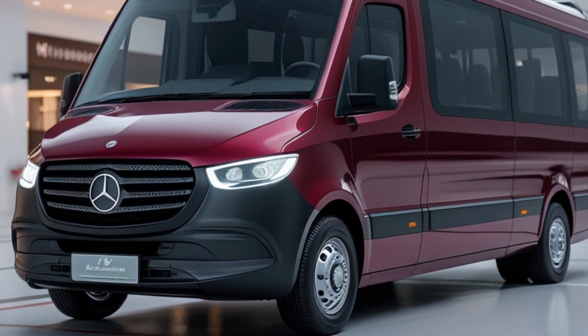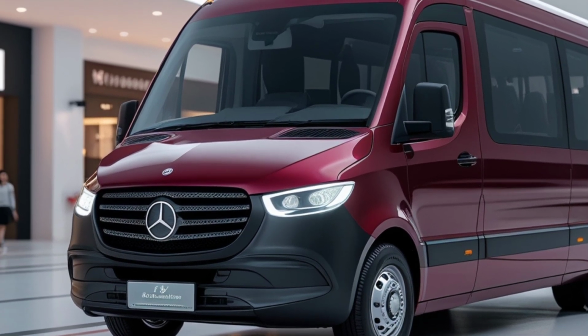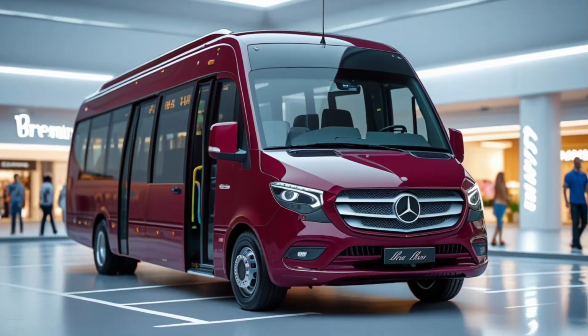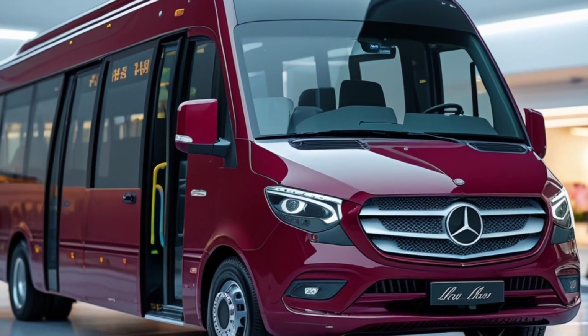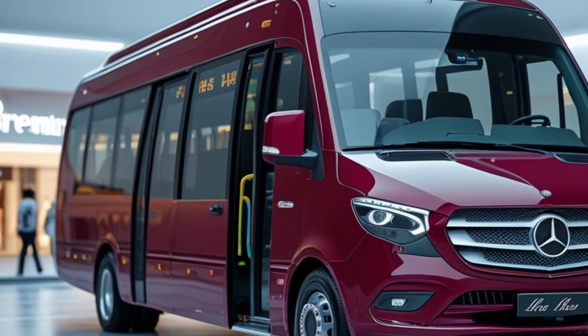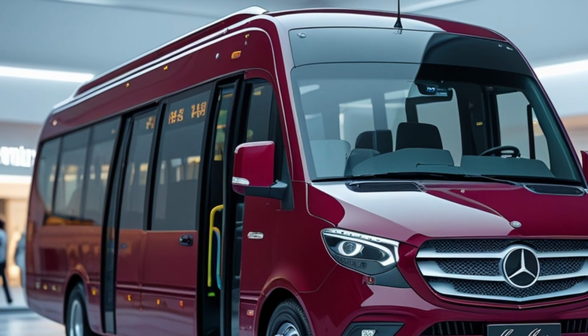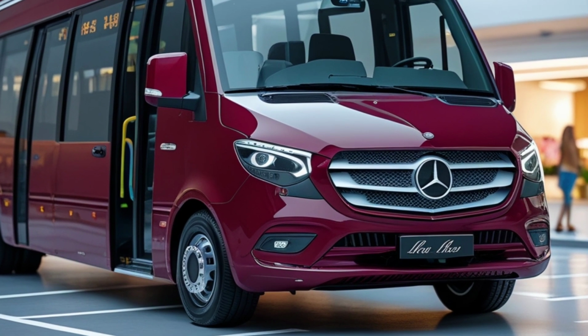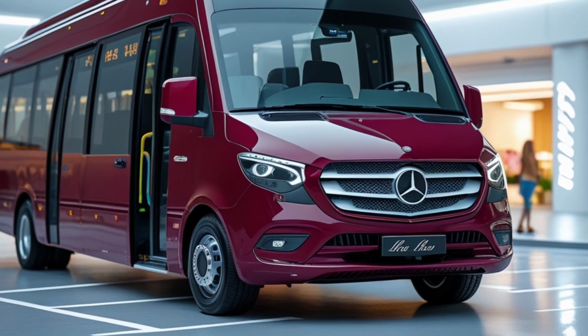Starting with the front side, the 2025 Citaro features a modern and aerodynamic design that reduces wind resistance, improving fuel efficiency. The iconic Mercedes-Benz logo is prominently displayed on the sleek grille, giving it a premium look. The LED headlights are sharper and more energy efficient, providing better visibility in all weather conditions.